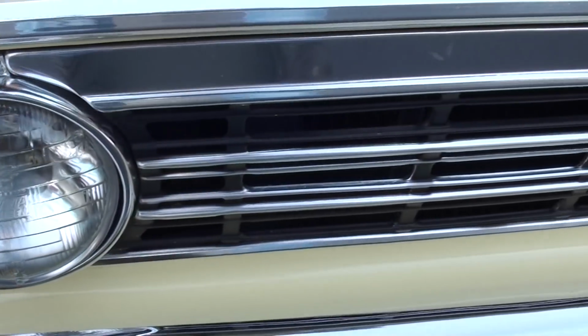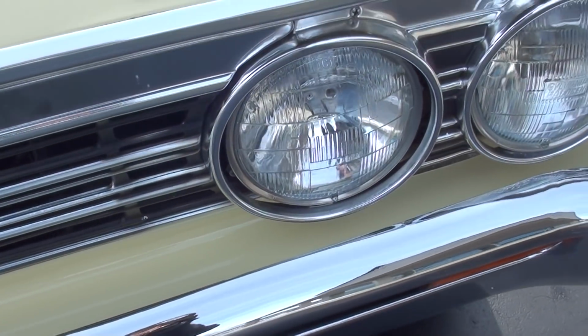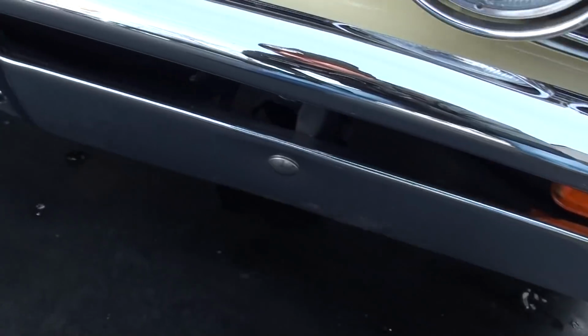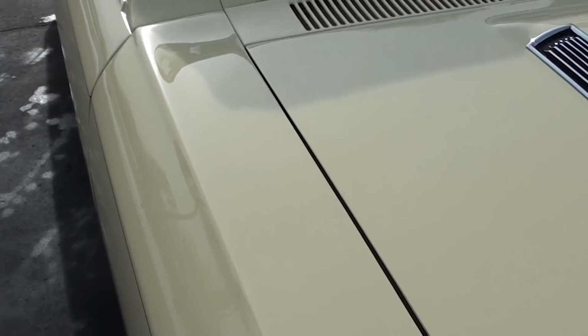Again, 10-year-old rotisserie restoration. There's a little crack there in the paint. He said that's actually been there for a while, so not anything that I would mess with. Chrome and stainless is very nice. Car runs and drives excellent, guys. Drove it down there in Georgia. Just a good, tight car.